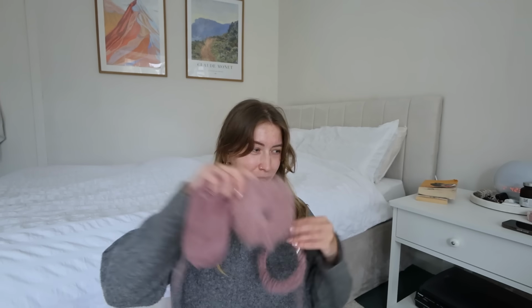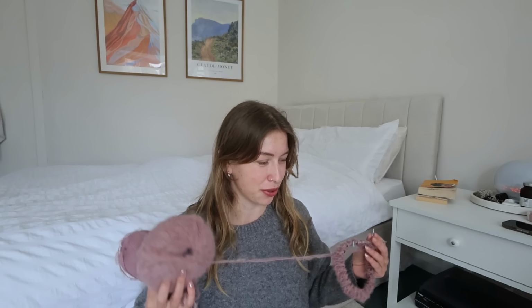I have also casted on a hat to finish up some scrap yarn. In my head, using up scrap yarn is equivalent to finishing a WIP. Like, they're both good uses of my time, I guess. And I also want to make my mum a hat before I leave and move to Germany. She really liked the look of my beanie number 1. So I think I'm just going to crank this out in a few days. It's Mother's Day at the end of the week, so it'll be a perfect little gift.